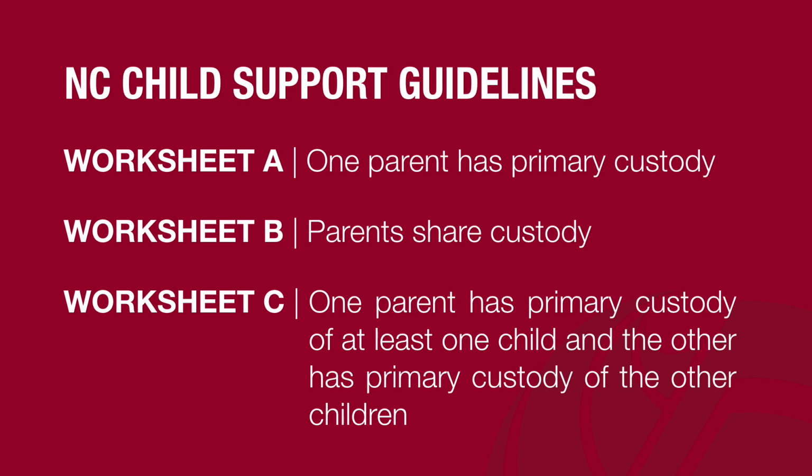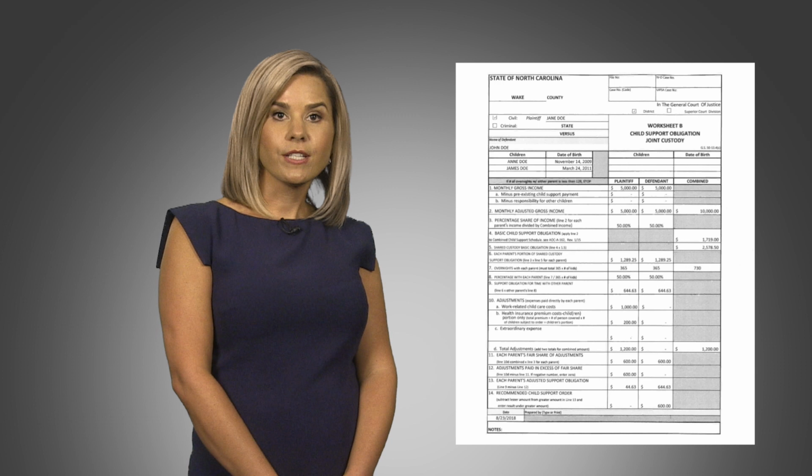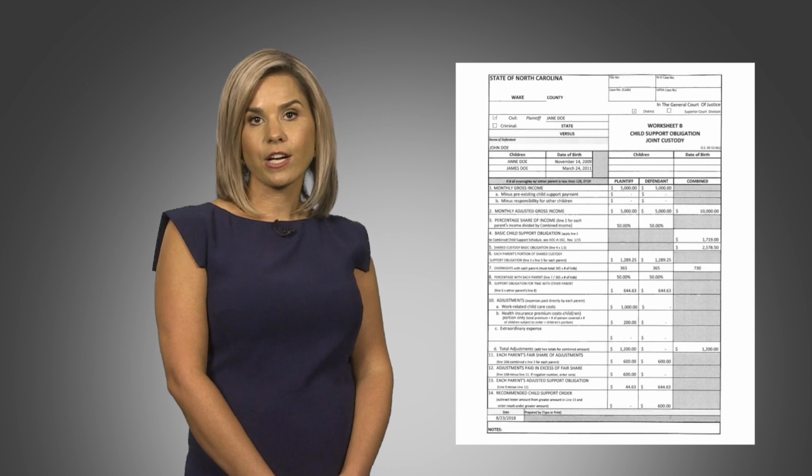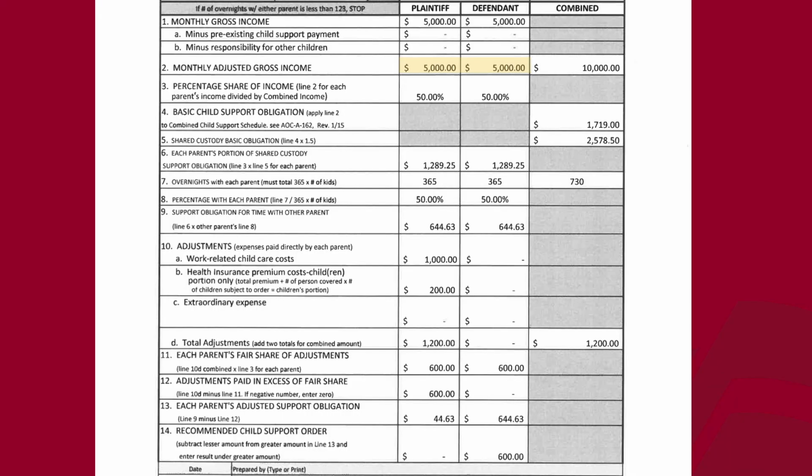For example, if the parties have 50-50 custody of their two children, we will use Worksheet B to calculate child support. If we assume mom and dad each make $5,000 per month, and mom pays $200 per month for the children's health insurance, as well as $1,000 per month for work-related child care expenses, using the child support guidelines, dad would owe mom $600 per month as child support.